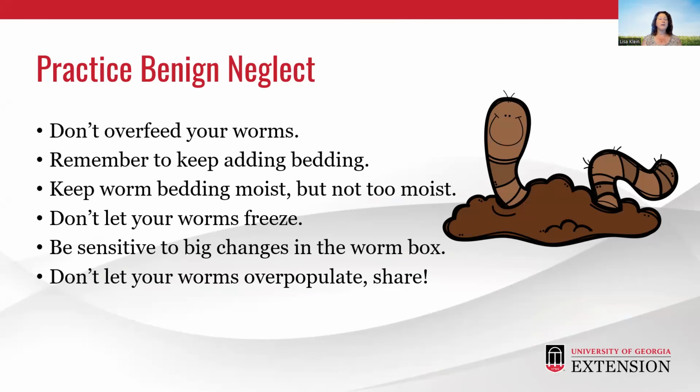Well, then we find out you've put too much lime on and your pH is now 9. We might find out that all of the micronutrients or the macronutrients that are in the soil test are off the scale because they've used so much. So practice a little bit of benign neglect with your worms.